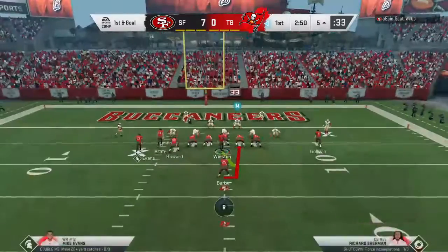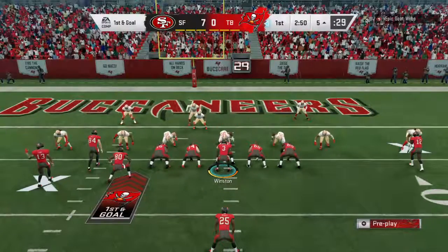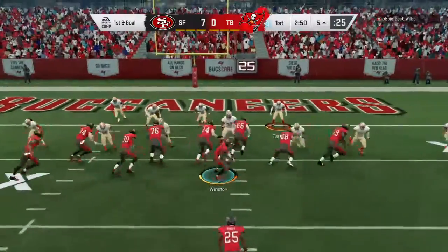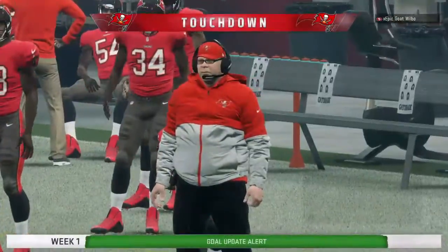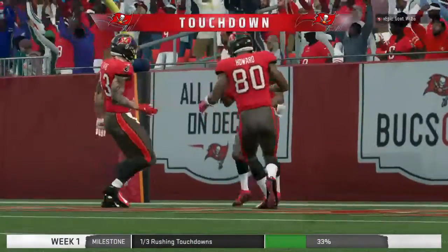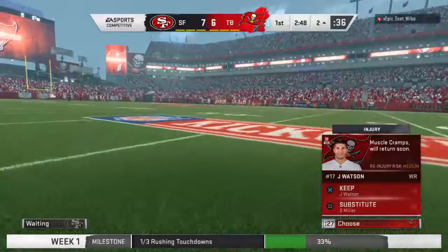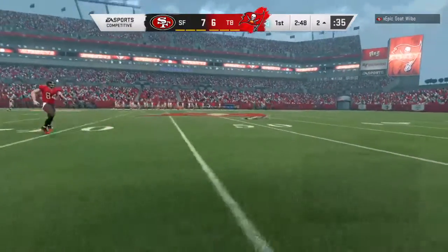So another third down conversion, and now they've got a 1st and goal. Here's Barber, and he'll take it into the end zone. Touchdown, Tampa Bay. A 5-yard touchdown run. And the Buccaneers are an extra point away from tying up this football game.